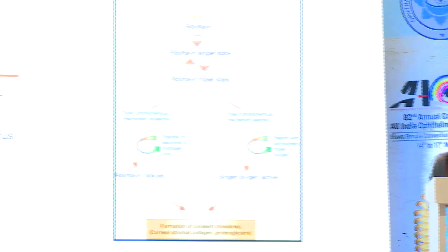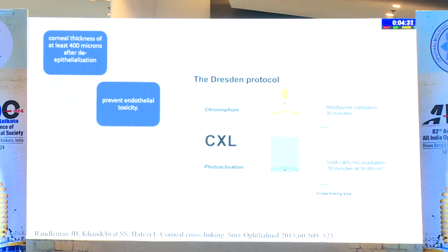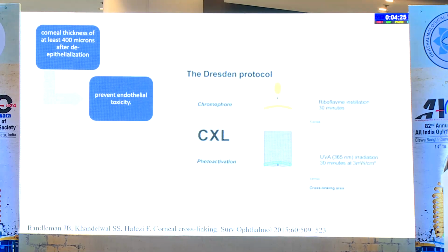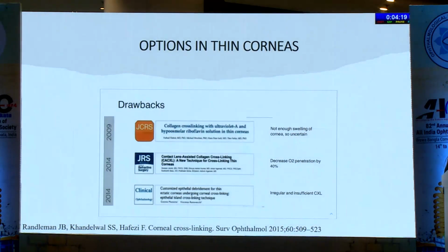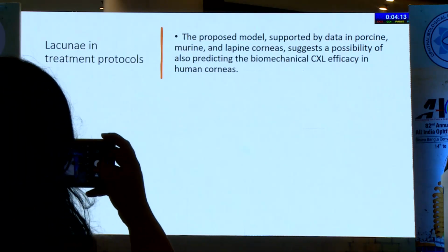In this, when the riboflavin reacts with UVA, it forms reactive oxygen species, forming the covalent bonds. The Dresden protocol states at least a corneal thickness of 400 micrometers, to prevent any endothelial toxicity. But this rules out a lot of potential corneas that could actually benefit from C3R. Options in thin corneas have been hypoosmolar riboflavin, contact lens assisted collagen cross-linking, or a customized epithelial debridement. But all have had some drawback or the other.